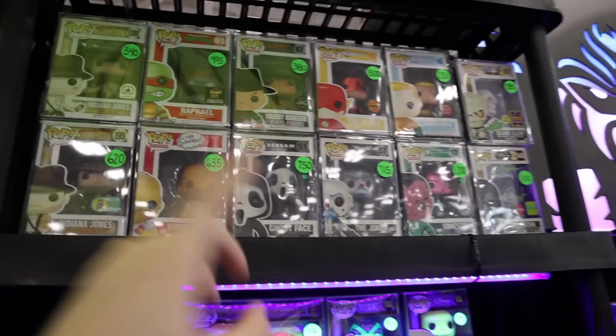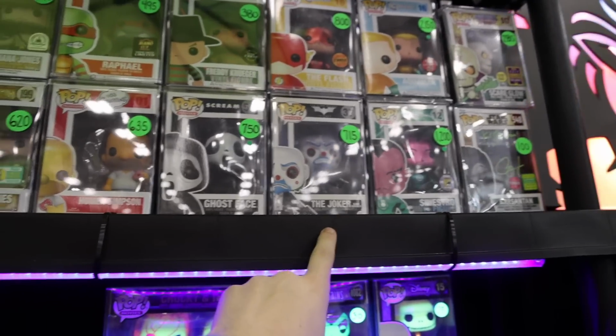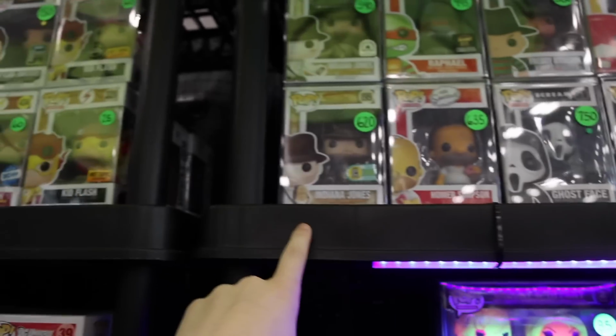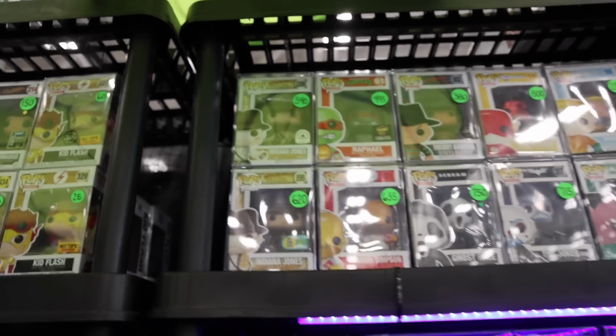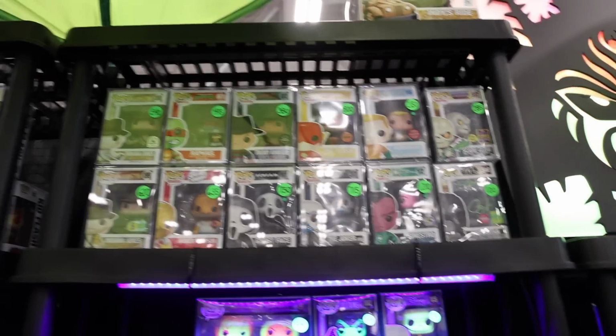to take a look, we also have Ghostface for $750, the Joker for $715, Homer Simpson, Indiana Jones with the, what's that little rock called? You guys know what I'm talking about. And so anyways, just some really awesome figures. Super cool to see here.